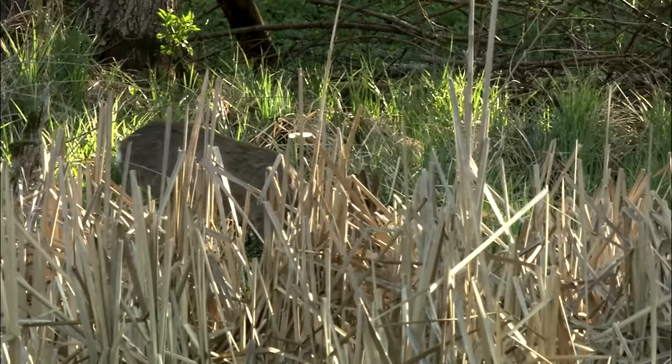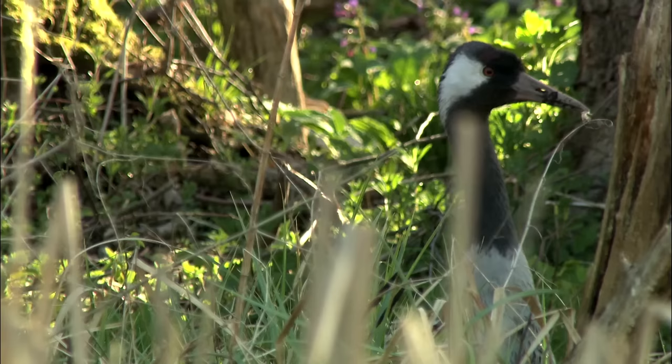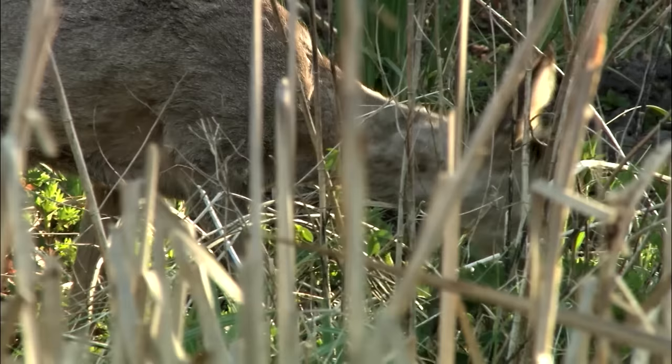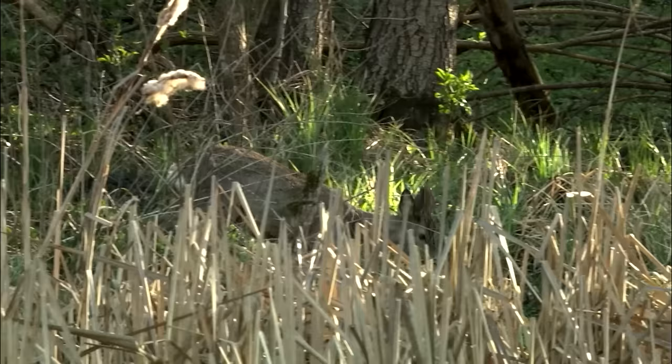A foraging roe deer buck wandered near the nest. A pair of eyes carefully watches it from the shrubs. The male crane is somewhat unnerved by this unexpected intrusion. The buck, unaware of being watched, calmly struts ahead.